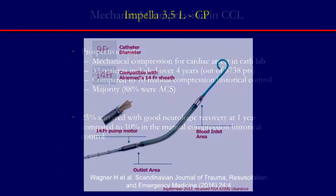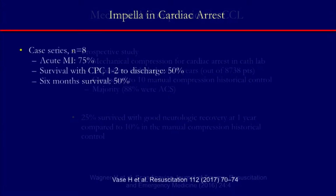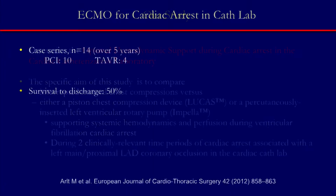I'll go through these. There's some data in the past which have looked at manual compression in the CCL. There are some prospective studies, but the basic finding is that manual compression doesn't do well, and the neurologic survival is very low. So I'll just skip to these and go.